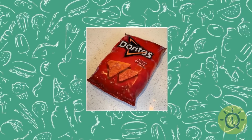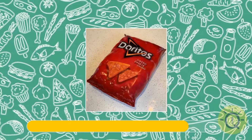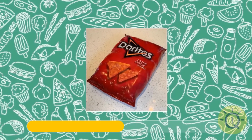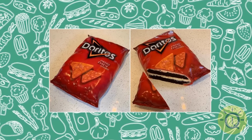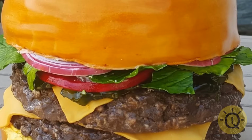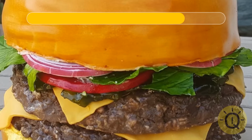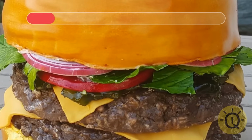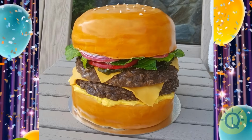Let's start. It looks like a regular bag of Doritos. Can it be anything else? Look at that. It's a cake. Here's a pretty normal cheeseburger, I would say. But what secret is it hiding? It's cake again. Wow, I'd love to try it.